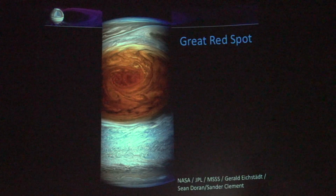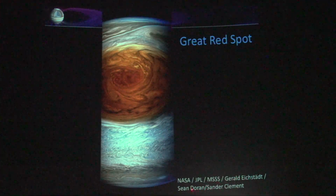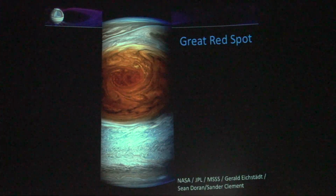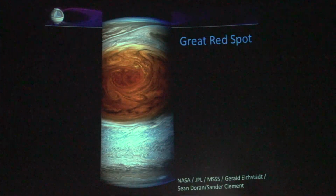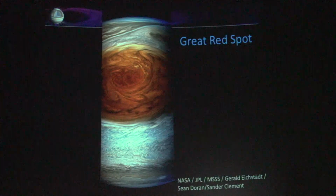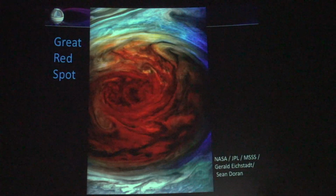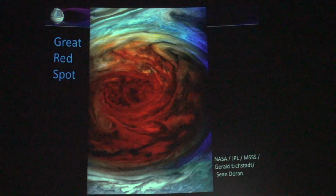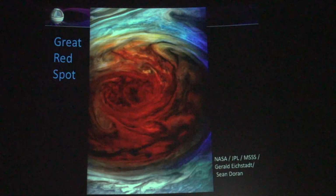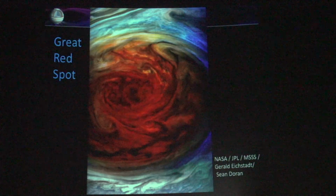Here it is again. This combo of folks, Gerald and Sean and Sander, just do beautiful work. And I just want to point out some of these really high clouds here. What we're working on now is figuring out the structure and how the JunoCam images can contribute to our understanding of the structure of the Great Red Spot. So that's our close-up.